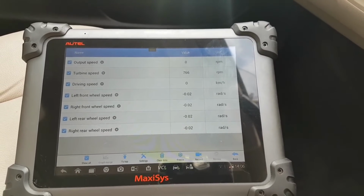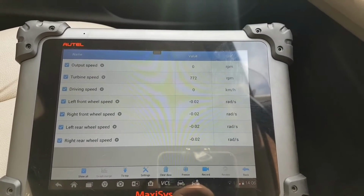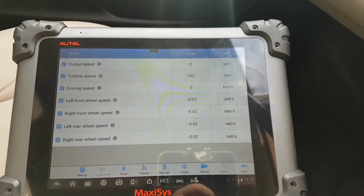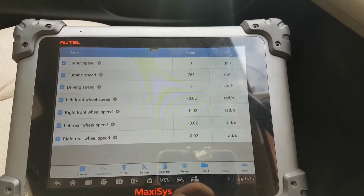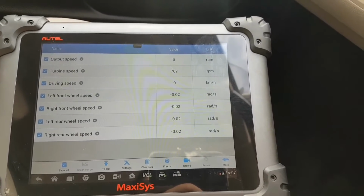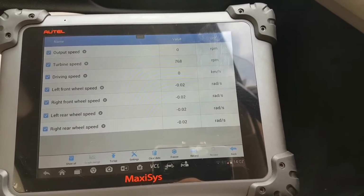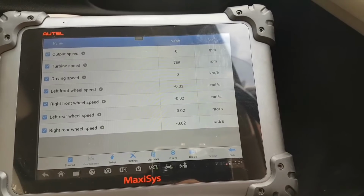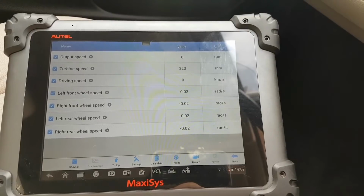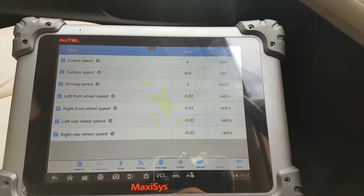Anyway, came into live data. I selected these particular ones to look at, which is the output speed, turbine speed, driving speed, and then the front wheels and rear wheels speed, which in this case here is measured in radians per second. So I'm going to engage the car into drive, and I want you to look at my right rear wheel speed, which is the bottom one. Look at that when I drive off.